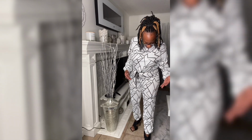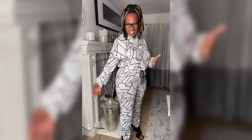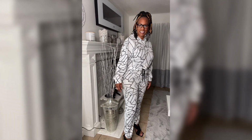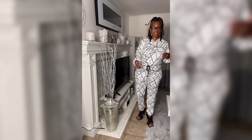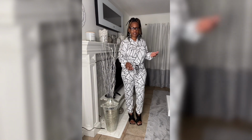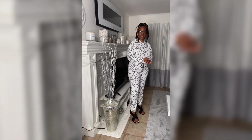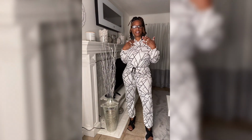I don't know, guys. It's cute though, but it's not what I expected. It's okay, it's missing something. Maybe because I don't have my makeup done and all that good stuff. I don't know, it's something. It's missing something. Y'all tell me what y'all think. I should have paired it probably with some silver or some type of earrings. I don't know. Okay. Anywho, enough of that.